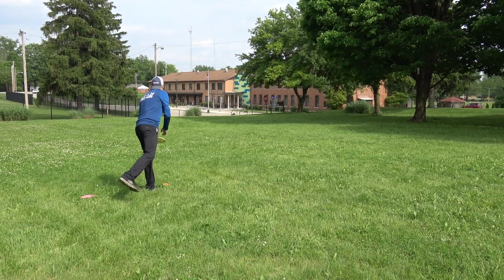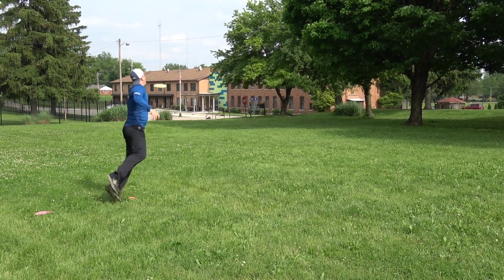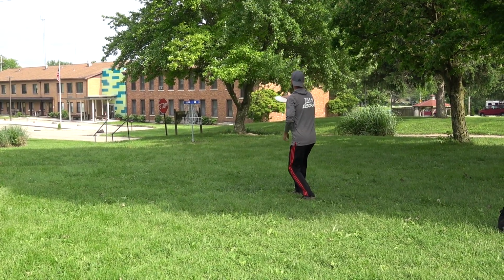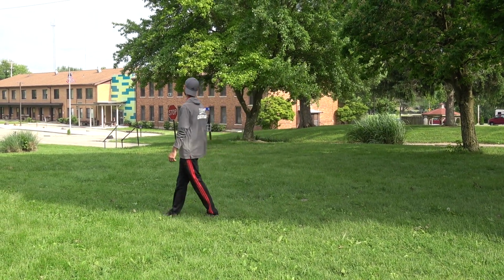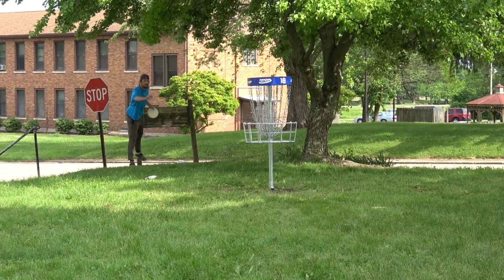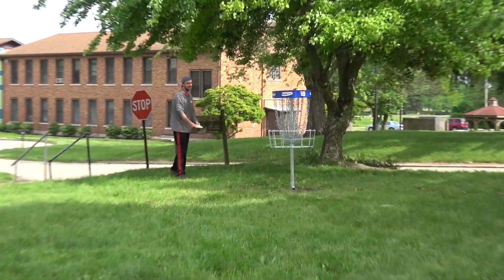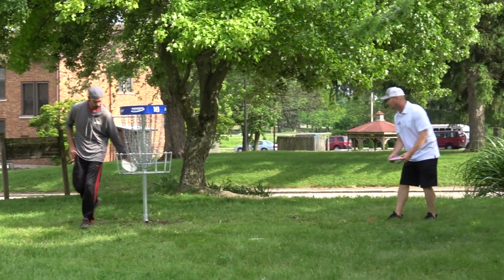This played as the easiest hole on the day at 3.28. Tyler for eagle. Oh, right side chains. Shout out to Calvin Caldwell, the only eagle on the day. And the guys are gonna birdie out. Good round, fellas.